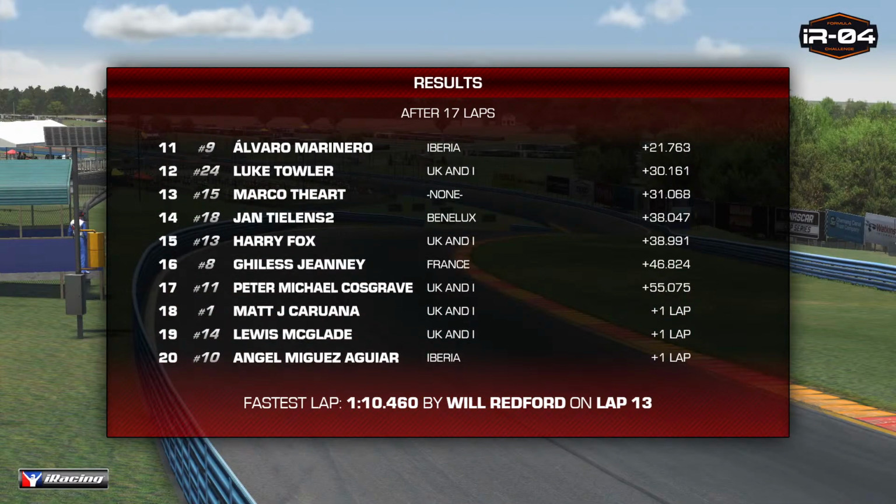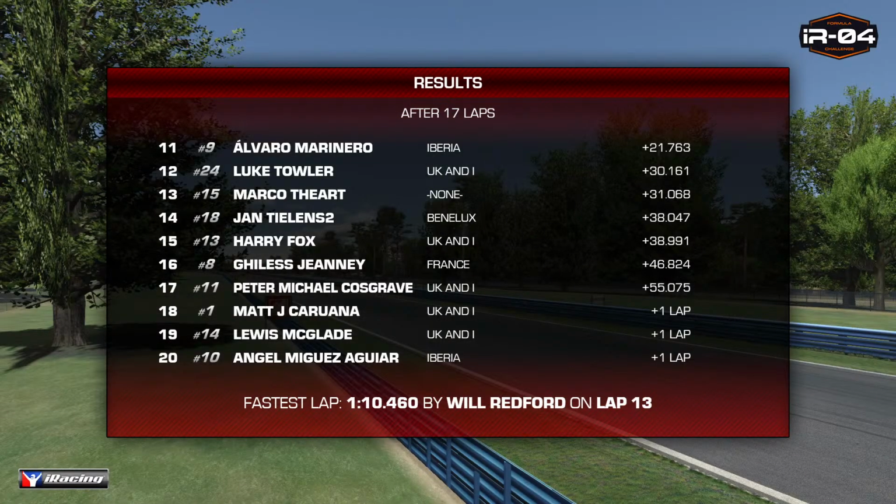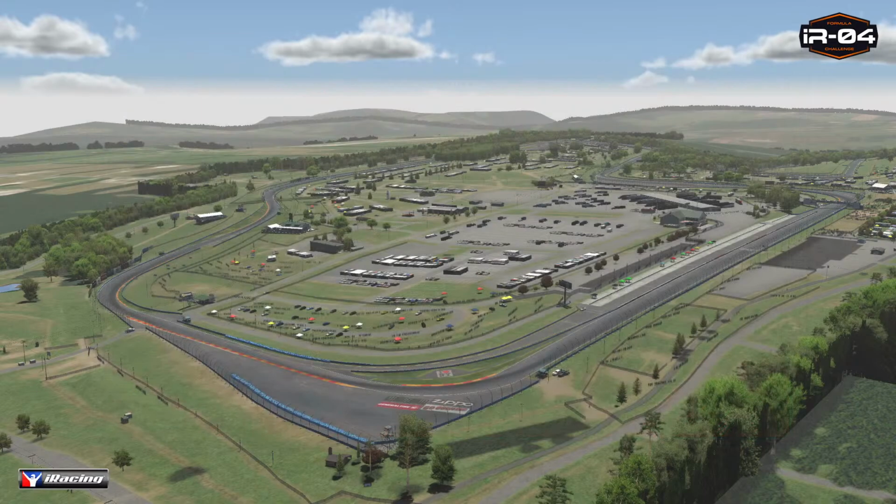Looking a bit further down with Mariano in P11. Towler, after a pretty dodgy showing, it must be said, a couple of incidents from him, rounds off P12, and Marco Thur, again another driver who had a number of issues, P13, Telenes in P14, Harry Fox just behind in 15th, Gianni P16, Michael Cosgrave in P17. Caruana, after all of that, finishes a lap down in P18, joining the likes of Lewis McGlade and Araguaya as those that didn't make it to the checkered flag. And I have to say, Lewis, I am quite disappointed. The rest of those that didn't make it to the checkered flag, the likes of Borden, Buster, Collignon and Ted Bradbury, there in P24. A fast lap of a 10.4.